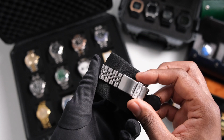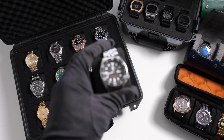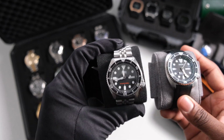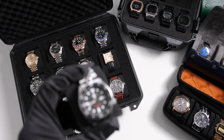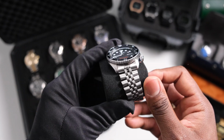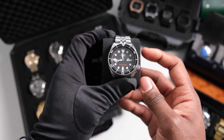So this is a diver, as you can see, with a Jubilee bracelet. Very, very similar to the Turtle I have. The Turtle is a bit bigger, but the Seiko X is an original masterpiece. I got this for like £169 in 2016, and I think you can pick this up for around £450 now. So it's kind of held its value, gone up as well.